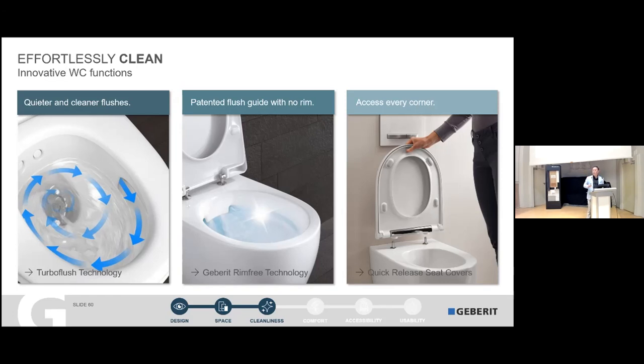So we'll open the toilet, you see what you see. So it's safe for you to sit down on it. And the seat cover, without pushing any button, you can lift out the entire seat to clean it, to wash it. So there's nowhere you can hide the dirt in the toilet.